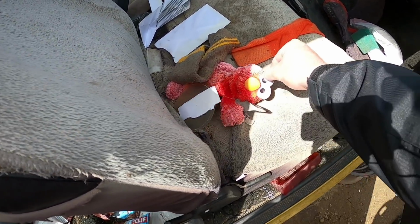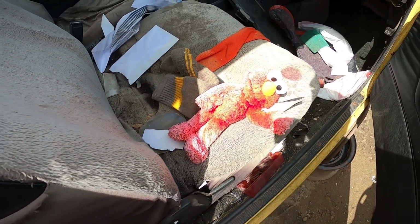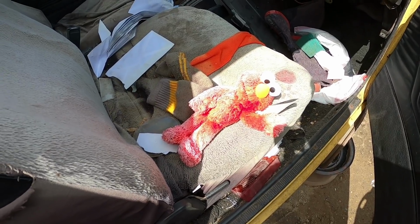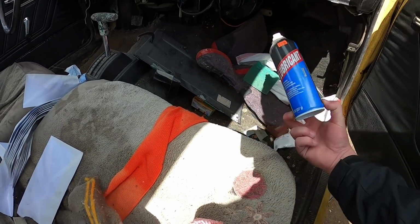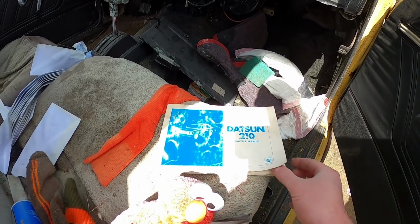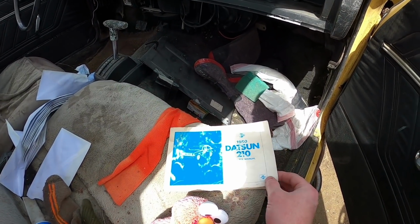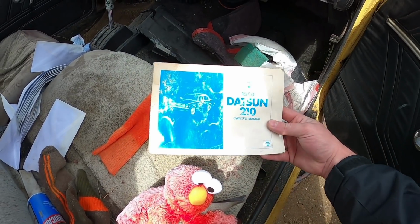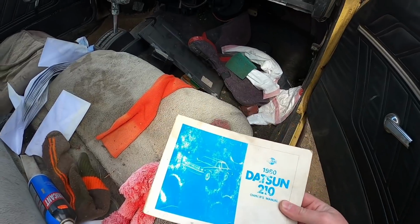Oh, Elmo. Elmo, what's happened to you? What did you do to lead you to this point right here, man? Times are tough. This is what? Brake cleaner, lubricant. Dude, the original owner's manual. This is pretty cool. I think I'm going to take this because I think it would be a really cool work or desk ornament. I think this would be pretty awesome.